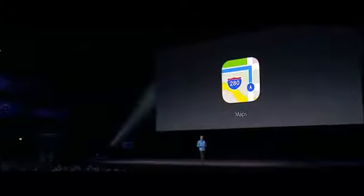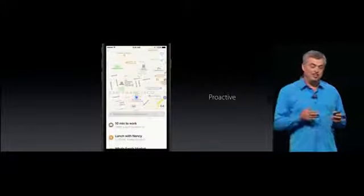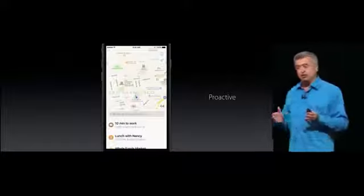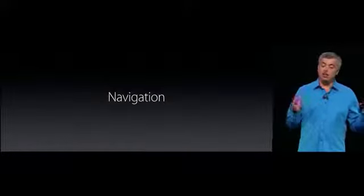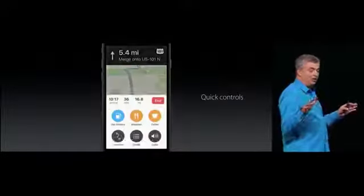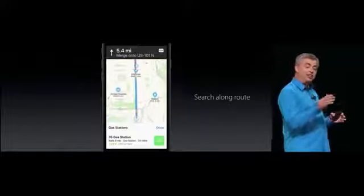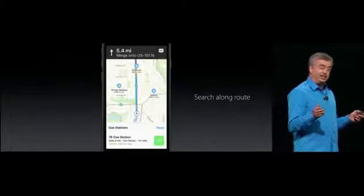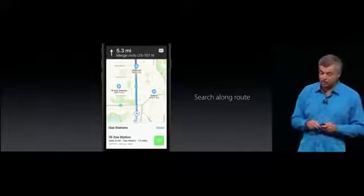Let's get started with Maps. It's more proactive. So you slide up from the bottom and you can see suggestions. Maps knows that usually at this time I usually go to work. Now we're applying all of these new designs to navigation as well. Now we give you quick controls to let you see route details. So now you can even look and see on your route where food or gas stations are, and Maps will tell you how much longer it'll take if you go to any one of those.